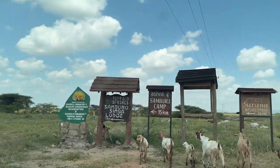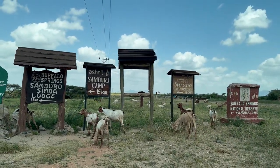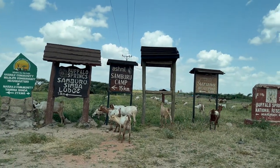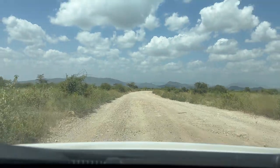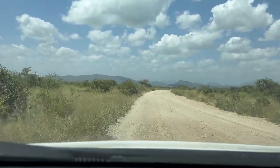So we used the Ngaremara Gate, but in terms of the route, it was quite treacherous in terms of the terrain and whatnot, and very long. It took us about an hour instead of 20 minutes if we use the Choka Gate. So if you guys are planning to come over here, use the Choka Gate, which is nearer to Archer's Post.